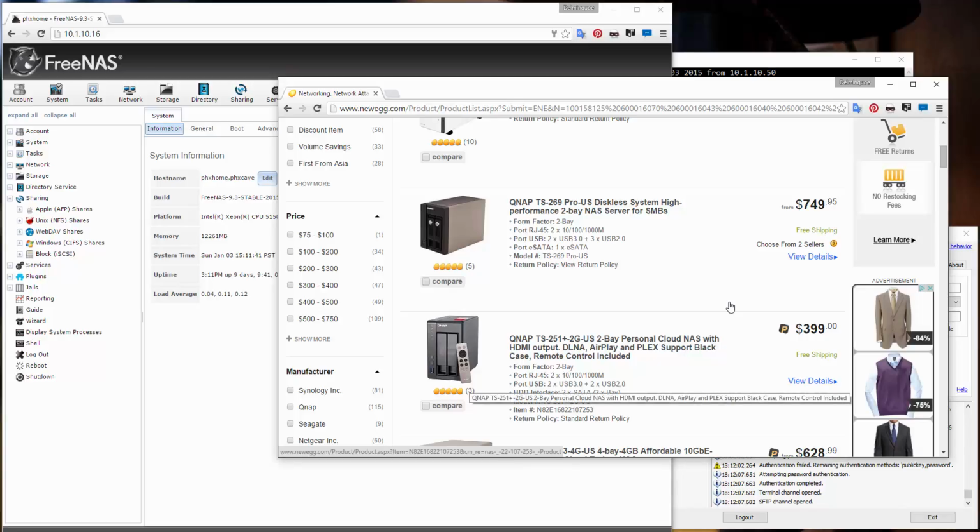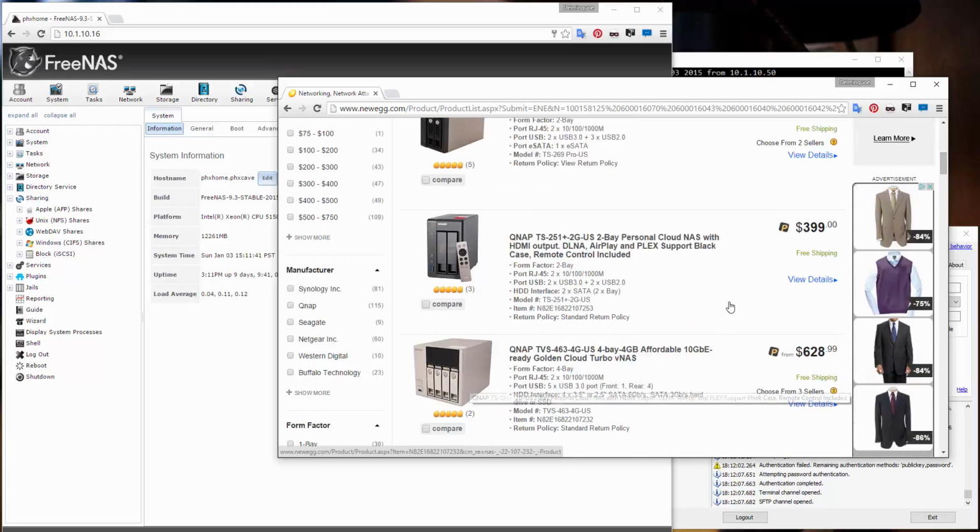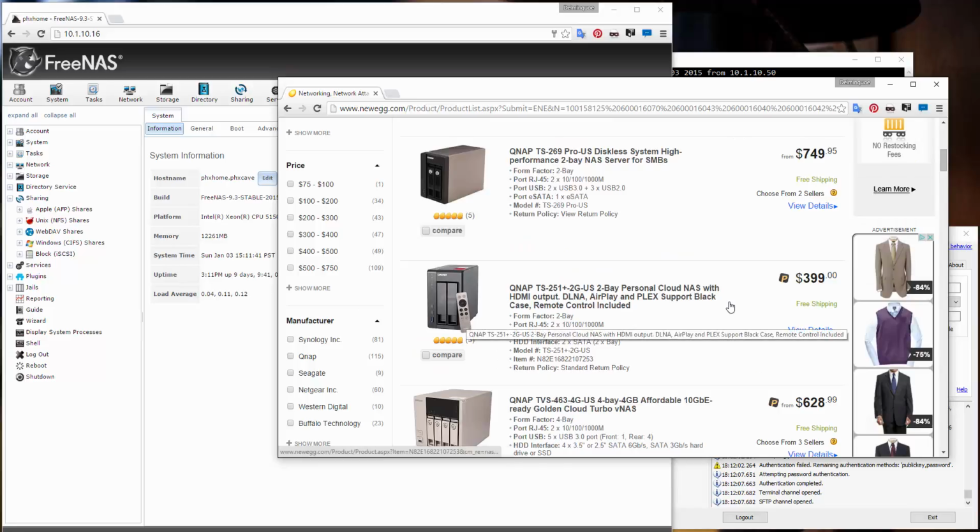which I'm a little bit lost as to why it has a remote, because this is not something you'd want in your living room. This is something you'd want in a comm closet in your house, maybe where you have all of your other communications from your house running in.